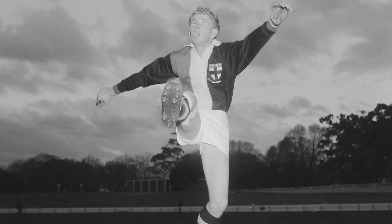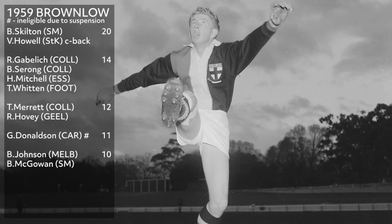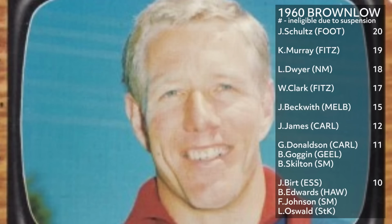1959, tie between Vernon Howell, St Kilda, and Bob Skilton of South Melbourne. And poor Vernon Howell lost on a tiebreaker, meaning he didn't get his medal for 30 years. Skilton won his first that year, one of the smoothest, silkiest players in the history of the game, and yet he wasn't even the best Bob to play for South Melbourne. At least, not yet. 1960, John Schultz, Footscray. Thanks to Fitzroy's Murray and Clark stealing votes off each other, Schultz snuck home.